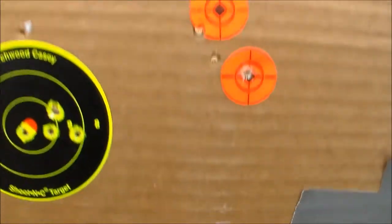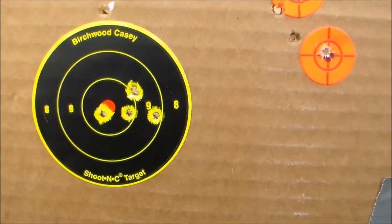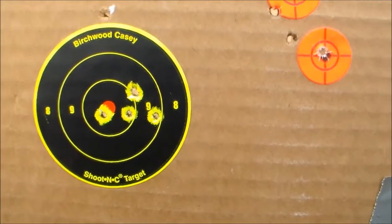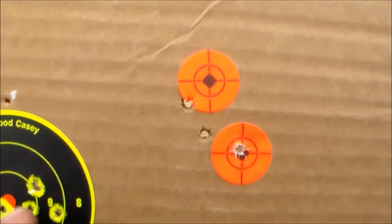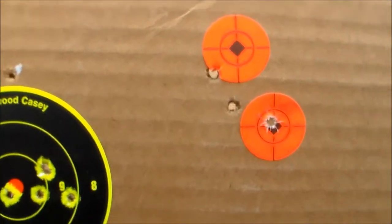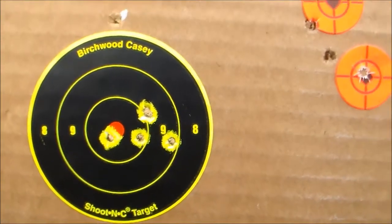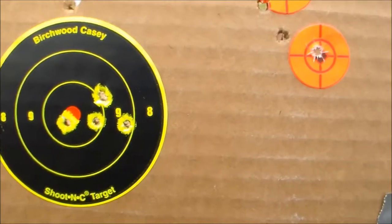Then here's the Velocitor. I got excellent accuracy out of that also. 2 shots in this hole, but I couldn't be any happier with it. Also a $5 ammunition for 50 rounds.